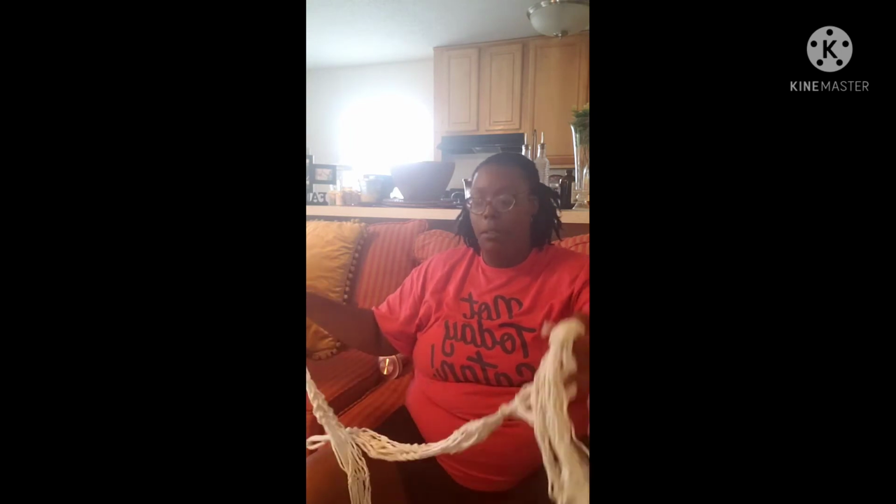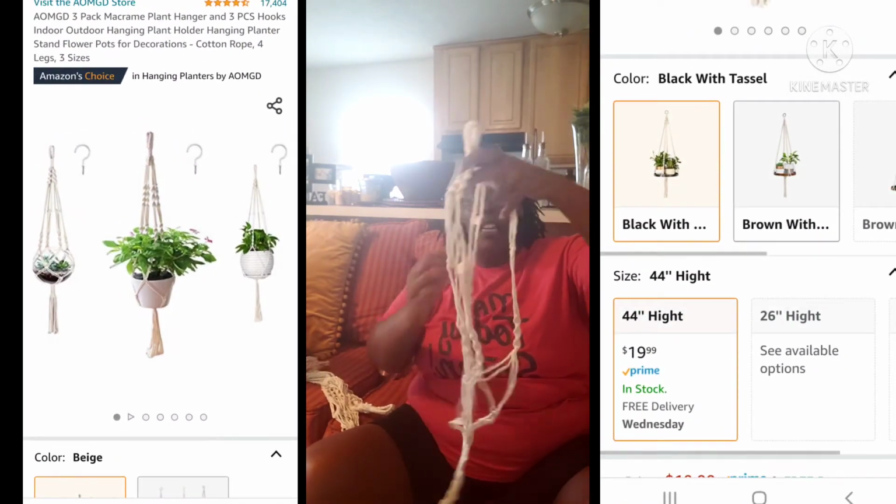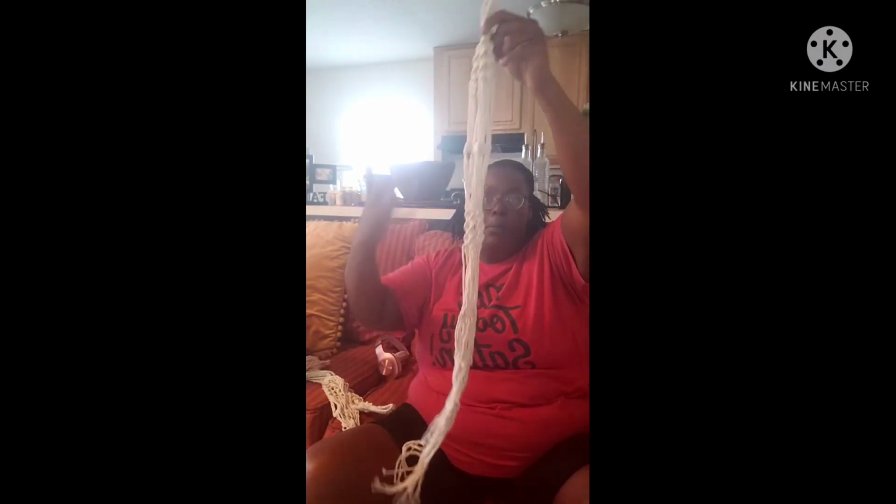This is actually a plant hanger. A crochet plant hanger to put out on the balcony. I have a plant out there. Oh, this is a two-piece set. I actually bought a plant pot too because my mom has a pot that needs to be replanted. So I bought this too because it has hangers outside on the patio. So you sit the pot inside and hang it from the ceiling.